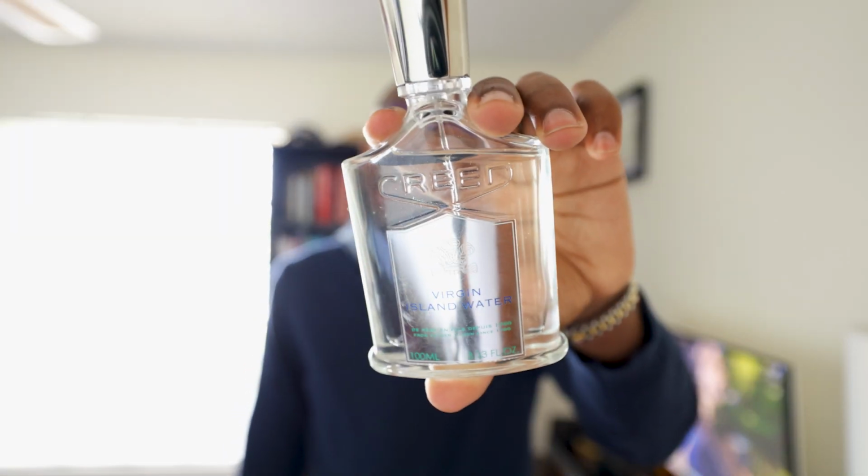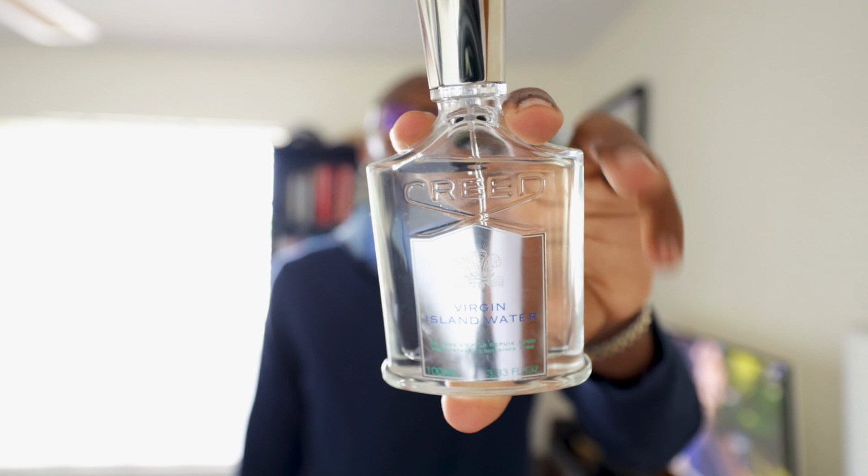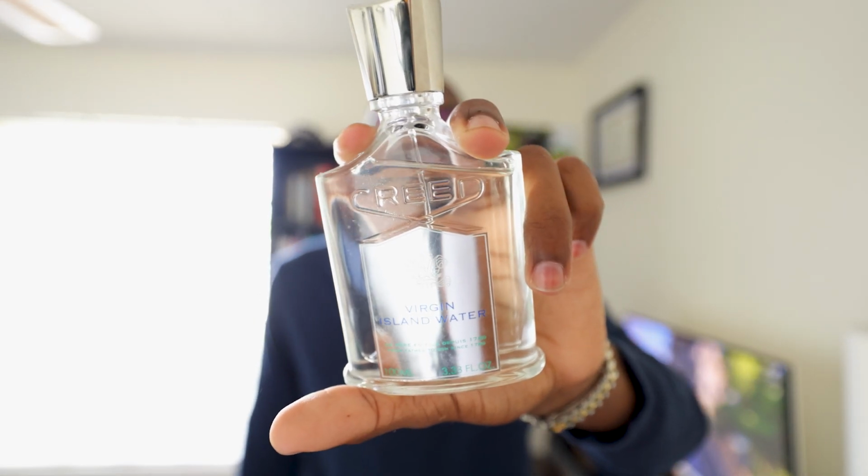Number 7 on my list, we're talking about something that always reminds me of tropical islands. We're talking about Creed Virgin Island Water. This is a citrus fragrance with notes of coconut, one of my favorite coconut fragrances. I know Creed gets a lot of hate for the performance of their fragrances, but if you wear Creed Virgin Island Water in the spring or in the summer, to me, it performs well, very fresh, citrusy, and it just smells really good. It's a hit. This is Creed Virgin Island Water.